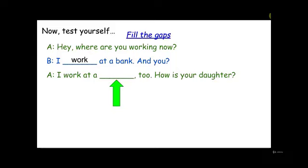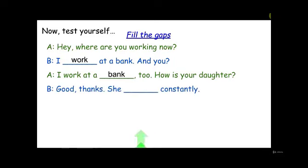How is your daughter? What word goes here? Guess now. I work at a bank too. How is your daughter? Good, thanks. She blank constantly. What word goes here? Guess now. Good, thanks. She works constantly.